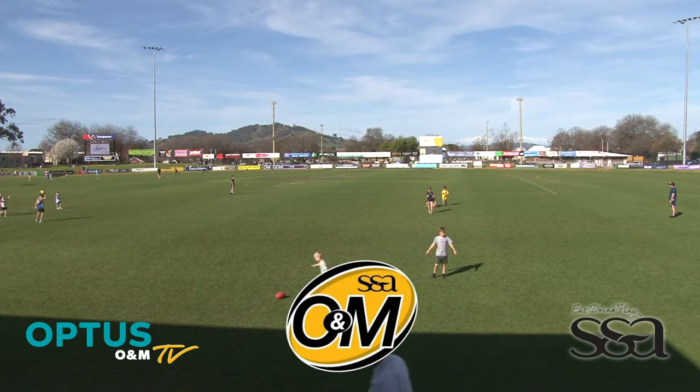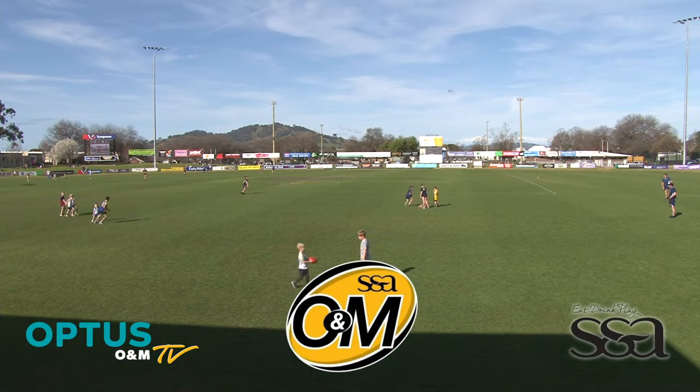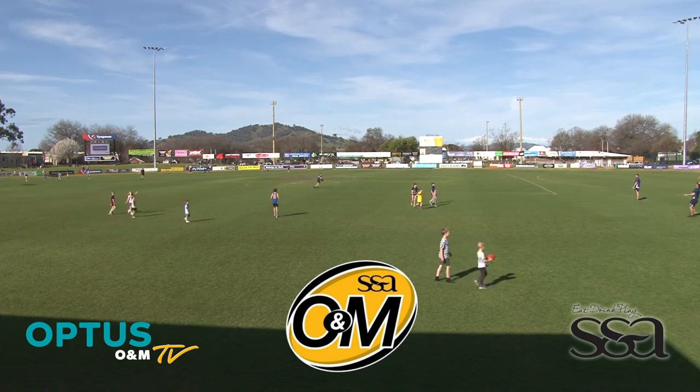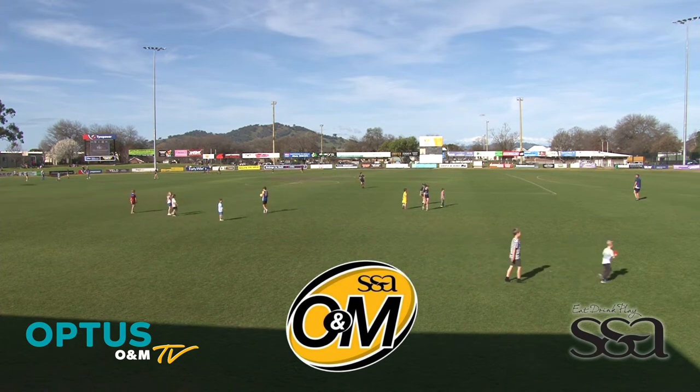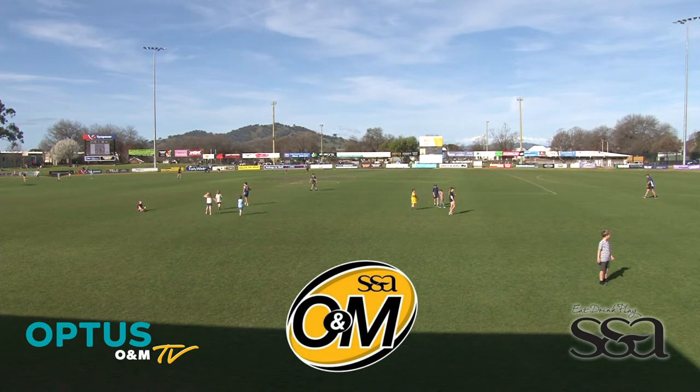I think, weirdly enough, Wodonga are playing okay at the moment. I feel like they're probably treading water a little bit. They almost don't want to go forward because the rebound off Yarrawonga is just scary with Lee Masters and Bailey Fraunfelder and co off the half back there. So Yarrawonga are literally just winning on pure talent at the moment.